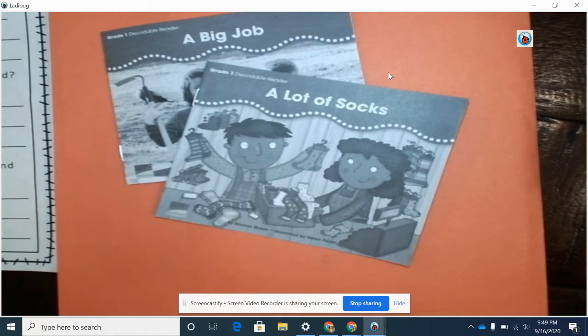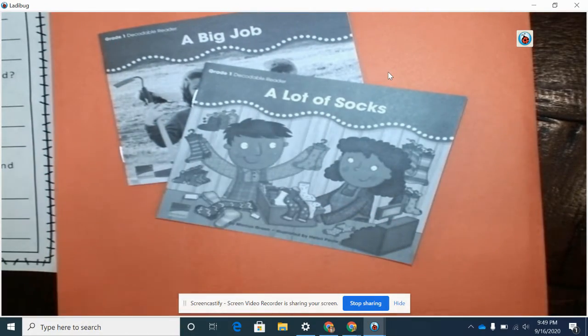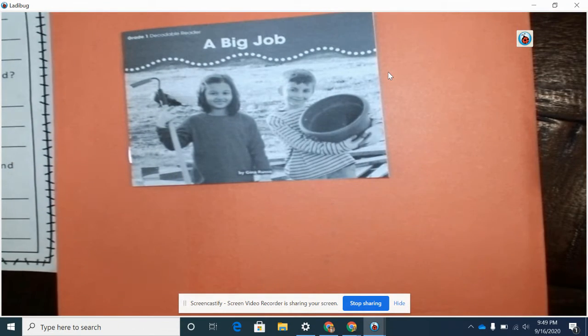Okay, boys and girls, so for these decodable readers, you have two this week. You have A Big Job and A Lot of Socks. So I'm going to show you what to do with them. You can do both the same day, or you can spread them out throughout the week.